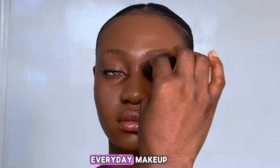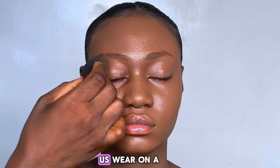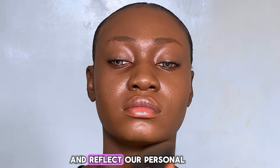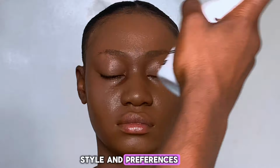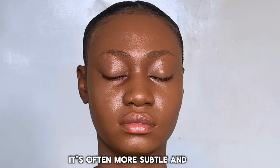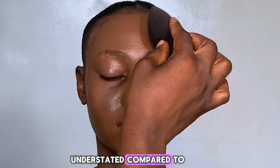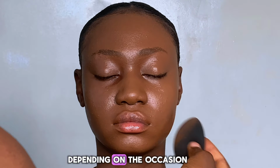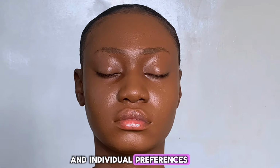On the other hand, everyday makeup is what most of us wear on a regular basis. It's practical and reflects our personal style and preferences. It's often more subtle and understated compared to bridal makeup. Everyday makeup can vary widely depending on the occasion and individual preferences.